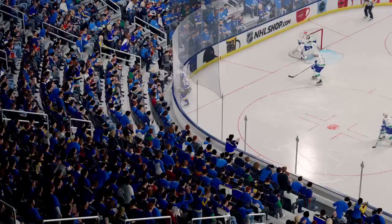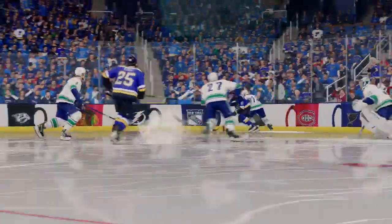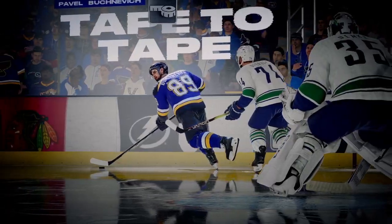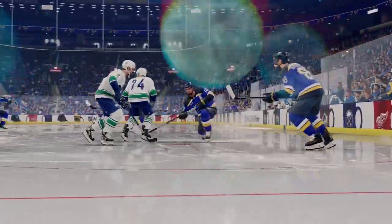Oh, you can feel it, can't you, James? You can feel the energy shifting and changing in this game. Now they're within striking distance. This next shift, it's huge. Coaches are always harping on pass execution. Well, this is a clear example. When the pass is crisp and it's on the tape, it's on the money, it finds the back of the net.